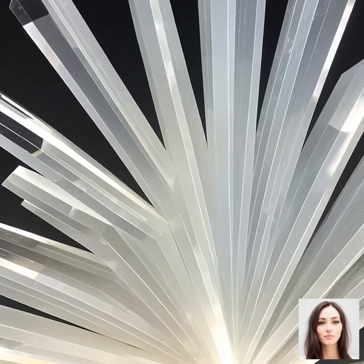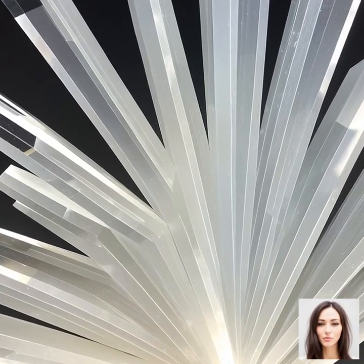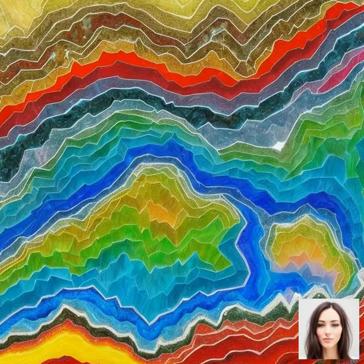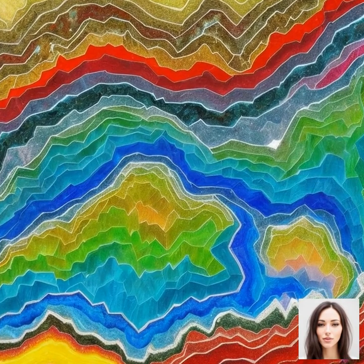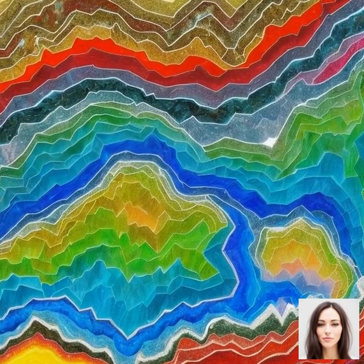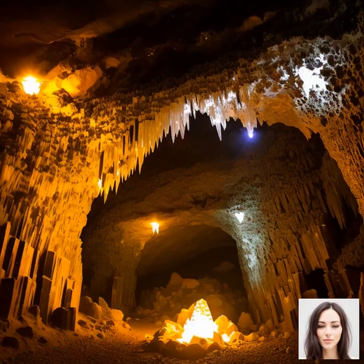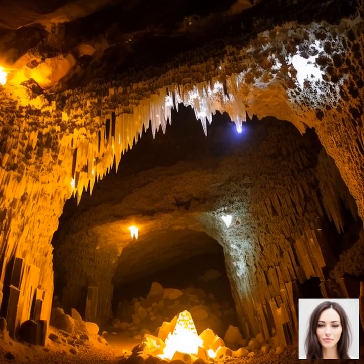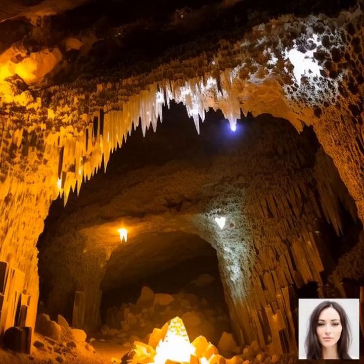In summary, the massive selenite crystals in the Naica Crystal Cave are the result of a unique combination of geological processes, including volcanic activity, the dissolution of limestone, and the gradual crystallization of minerals in a stable environment. These extraordinary formations stand as a testament to the incredible power and beauty of nature's geological wonders.